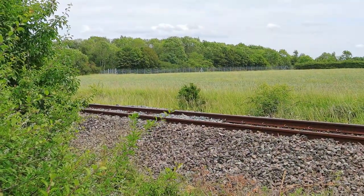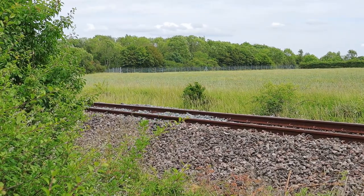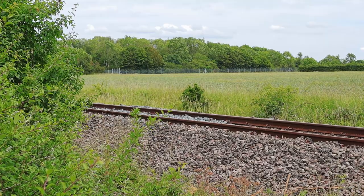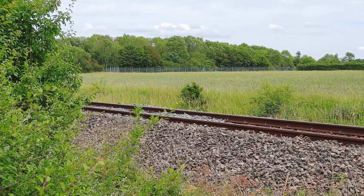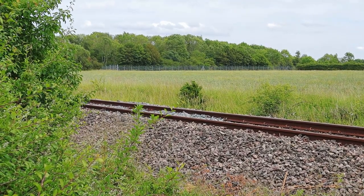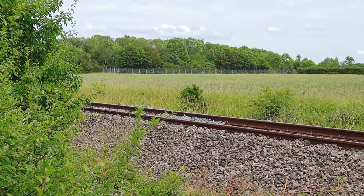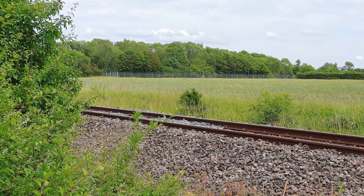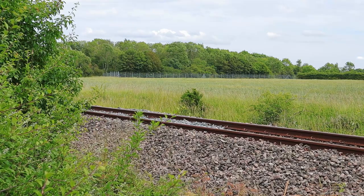And looking in the other direction, this is a very extensive site. When I can find a suitable spot, I will sit down and do a piece to camera and tell you more about it. But at the moment, I'm needing to be discreet. I can't do any long lenses or big fluffy microphones or tripods. I'm just literally on my feet because I need to be careful for obvious reasons.